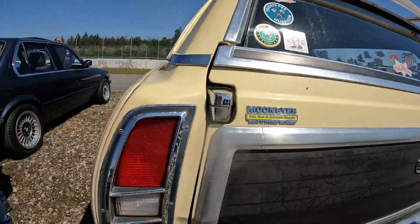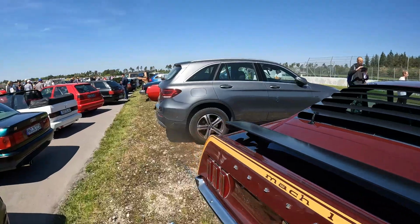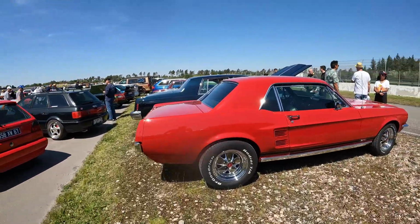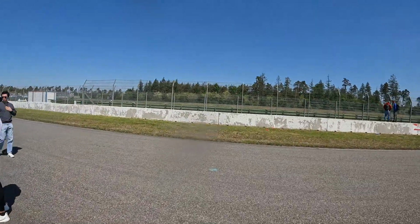All right, so LTD station wagon. Little sticker on here. And then right over here, the Mach 1 Mustang. And I'll go ahead and walk down here. Here's another one right here, a pretty little Mustang. Obviously a coupe. But let me see if I can climb up on the wall here and actually see these little race cars zipping by here.